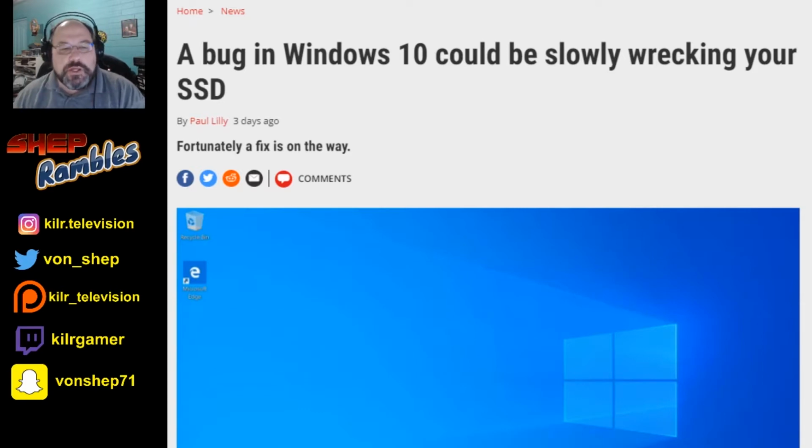Anything and everything. I came across this article, which I thought was pretty important, especially since I had just restored my i7 computer, and I've got two SSD drives in there, one for Windows 7, one for Windows 10. I saw this article and I was like, what? So let's go ahead and go over this.